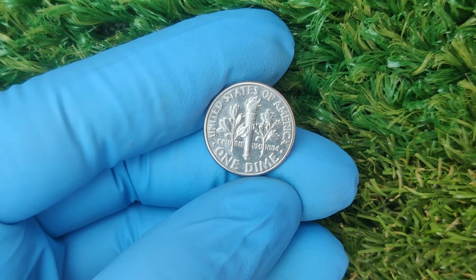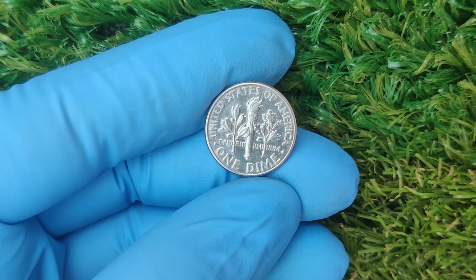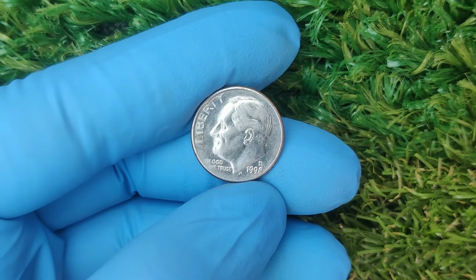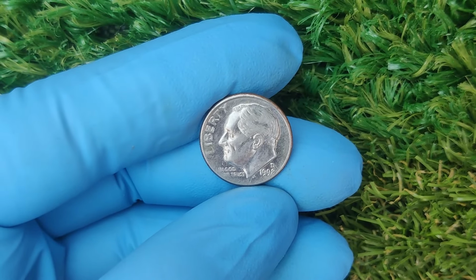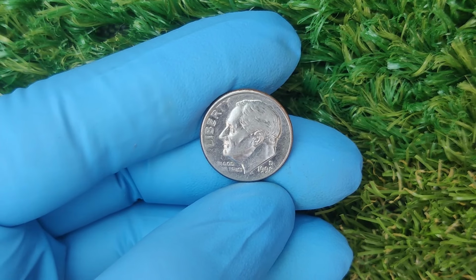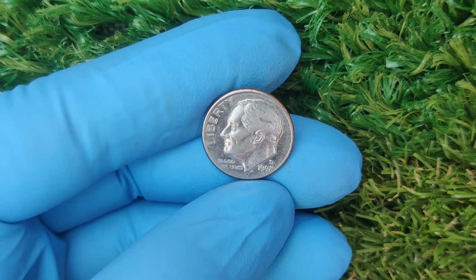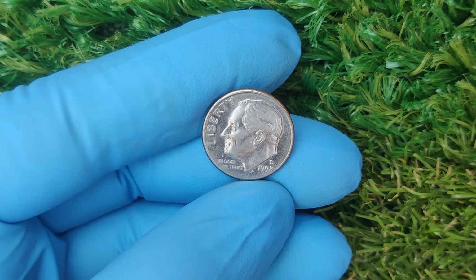To wrap things up, the 1998 D Mint Mark 1 cent dime is a prime example of how a small error can lead to a big payoff. With a current market value of up to $13 million, this coin has captured the attention of collectors and investors alike. If you think you might have one of these rare pieces, don't hesitate to reach out to a professional for advice.